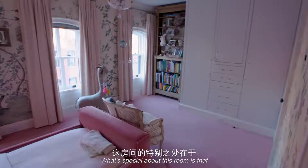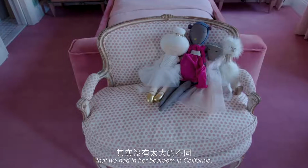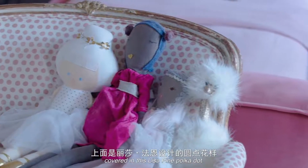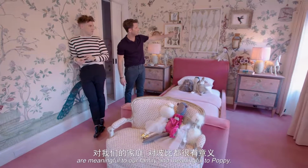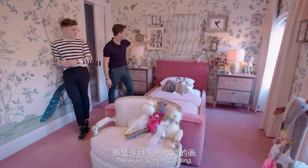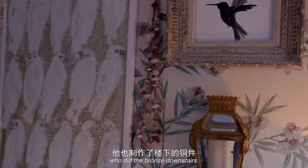And so it is. What's special about this room is that it's actually not that different in terms of the things that we had in her bedroom in California. I love this old antique bench covered in this Lisa Fine polka dots. We did recover her bed, which was a lighter pink. But all of these things are meaningful to our family and meaningful to Poppy. The Hunt Slonem painting, this is Geraldine Neuwirth, these are all friends. The shell necklace was from James Brown, who did the bronze downstairs.